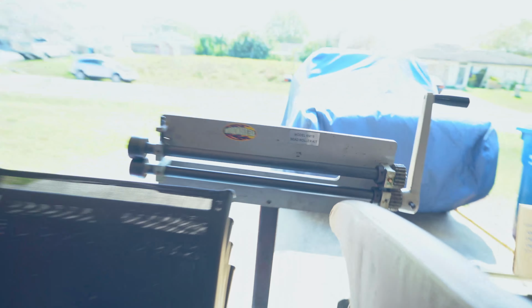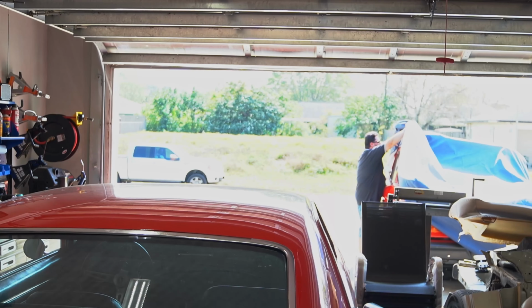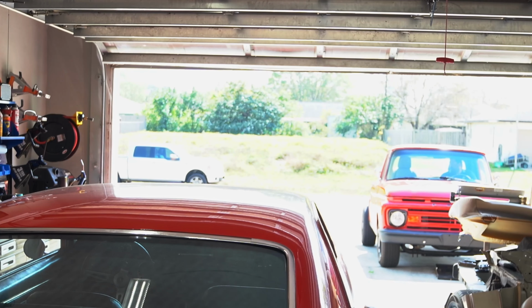No. But what is in my garage that I'm very happy about? This. Oh yeah. I gotta make room for the new tools I bought. So all these cars gotta come out. 2 down, 2 to go.